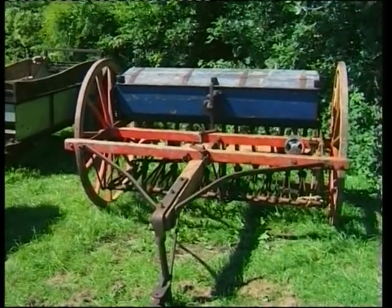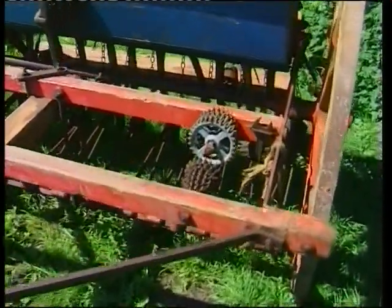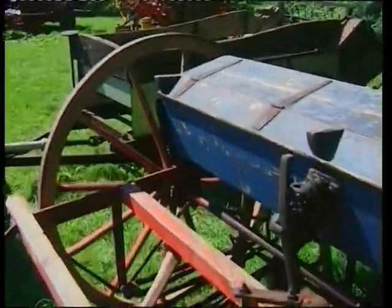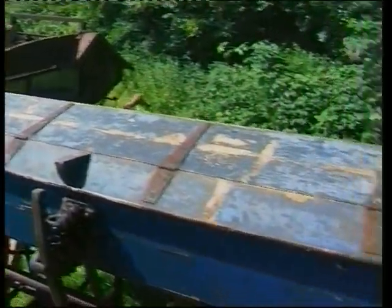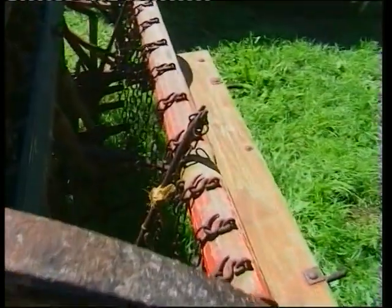That drill, I would imagine, would have been built in the 20s. Would it? It's about that when you look along there, that's to contain your seed. A man rides on the back, on the wooden plank, which the health and safety boys would not take too kindly to today.